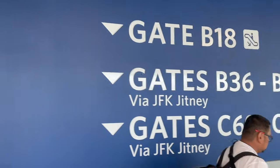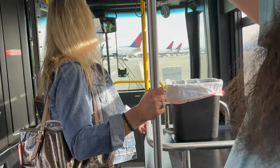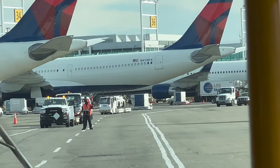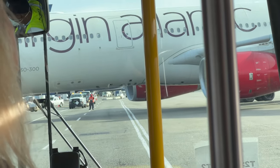Okay, so it's 3:15, and we need to head over because we've got to go to a different terminal. We're in B terminal, we've got to go to C terminal. Even though the leg compression thing was only 10 minutes, I don't have time to do it today. So we'll have to try to hit that when we come back through in January. So we're headed to B18 to get on a shuttle that'll take us over to C8, and then we'll board our next flight.